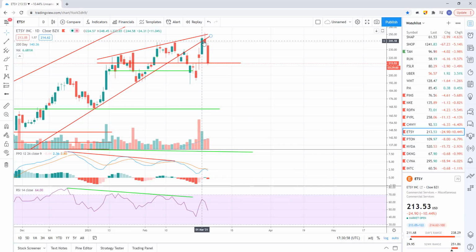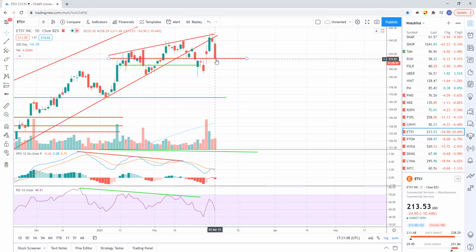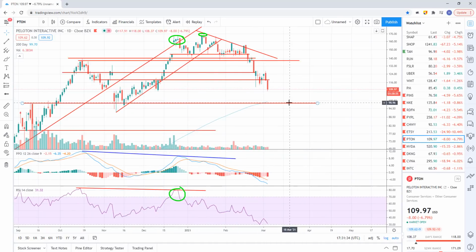Etsy. They ripped it higher on earnings and gave it all right back, plus more. So here's the move up on earnings. Everybody felt great, and then boom, just sold it right back down. So this one's not quite profitable from where I've entered, but it looks constructive, and I think we're going to break down. We're at support here at 214. You've got an uptrend line right there, negative divergence, see it right there. We're at support, but I think that support gives way, and we're heading straight down to 166.70 or so.